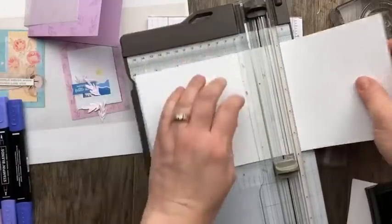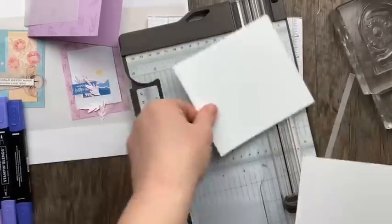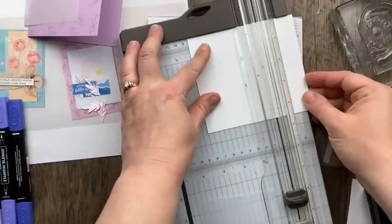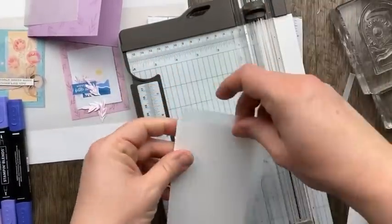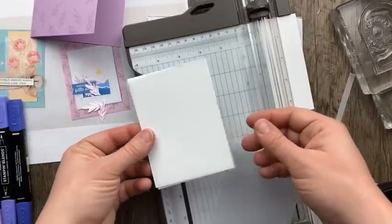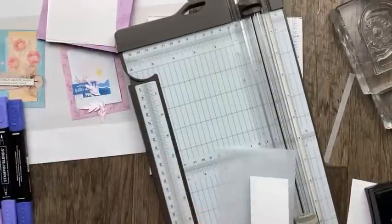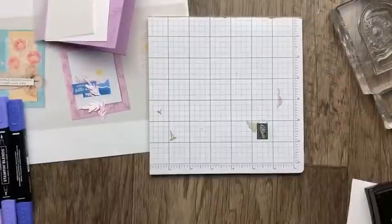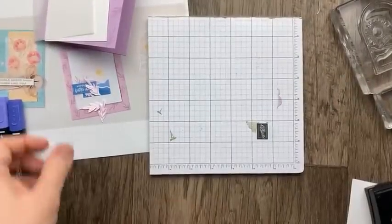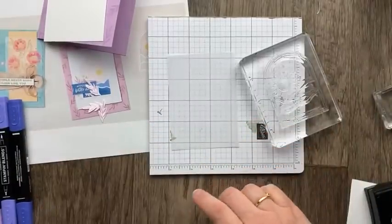Reaching down into my scrap box. So that was 4 1/2 by 3 1/4. Oops, right here. So those are layered and they are a little off. I know you can't see it very well in the picture, but I kind of like that they are off a little bit. All right, we're going to stamp our background image and emboss in white.